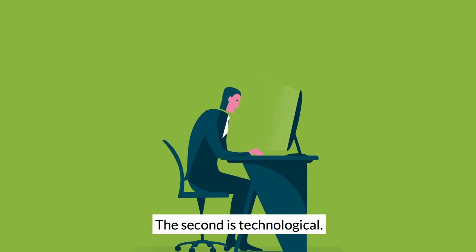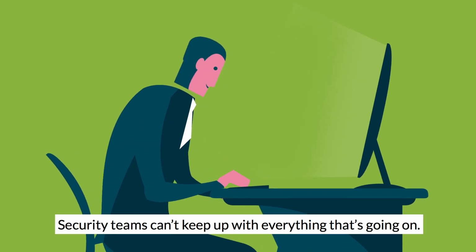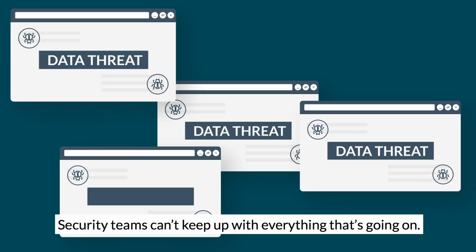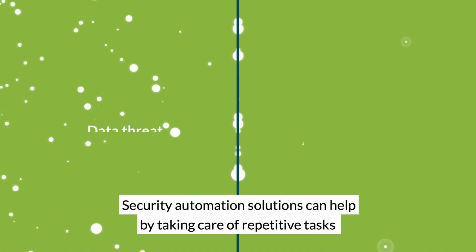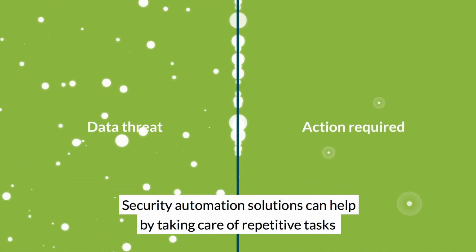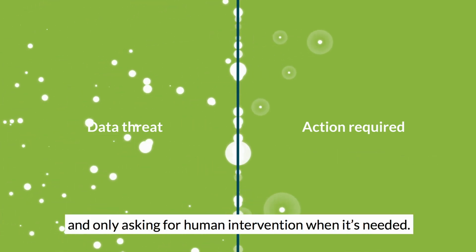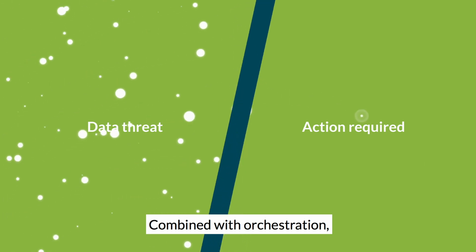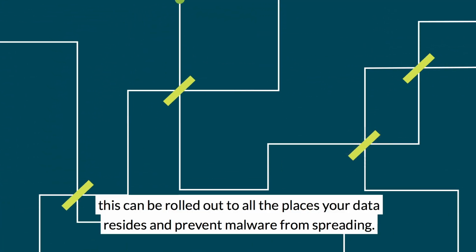The second is technological. Security teams can't keep up with everything that's going on. Security automation solutions can help by taking care of repetitive tasks and only asking for human intervention when it's needed. Combined with orchestration, this can be rolled out to all the places your data resides and prevent malware from spreading.